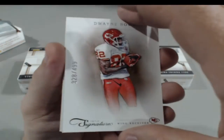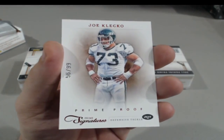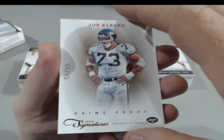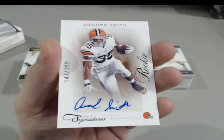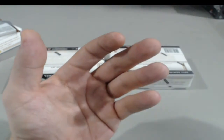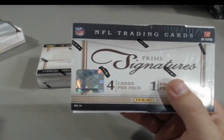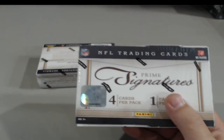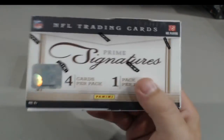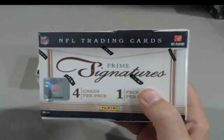$4.99, Dwayne Bowe. Cool Breeze. Klecko to 99, old schooler for the Jets. And an Armand Smith rookie autograph for the Brownies. Crow 74-US. Tomlinson's a good one to have, though. Still holds that record for most touchdowns in a season.